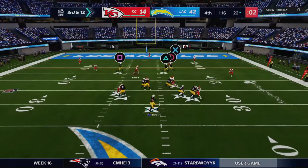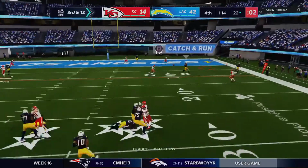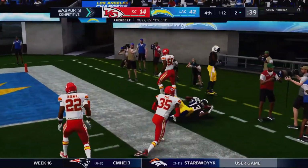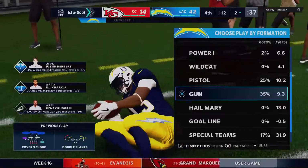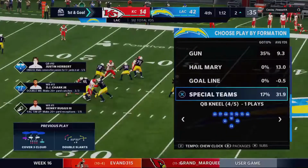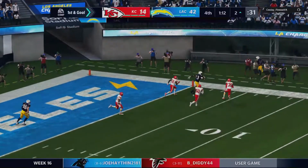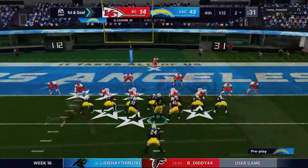Out of the gun, Herbert. Oh, it's caught. They're all the way to the 2-yard line there before crossing over out of bounds. They're able to convert on 3rd down, and that sets up a 1st and goal. And on that last play there, he's over 400 yards passing now.